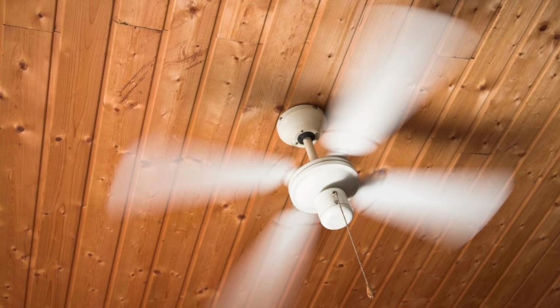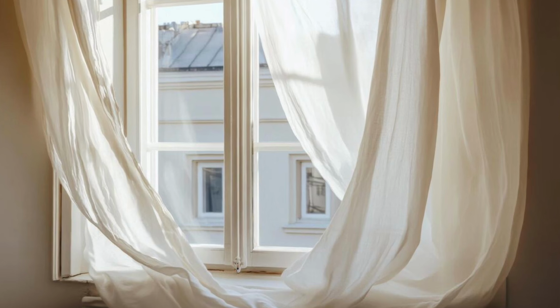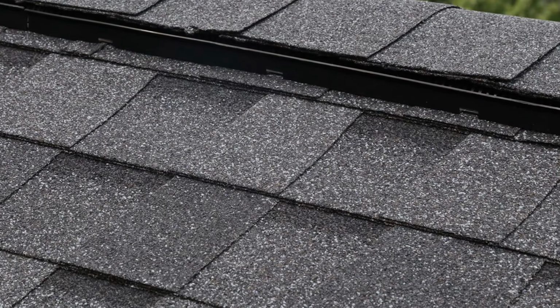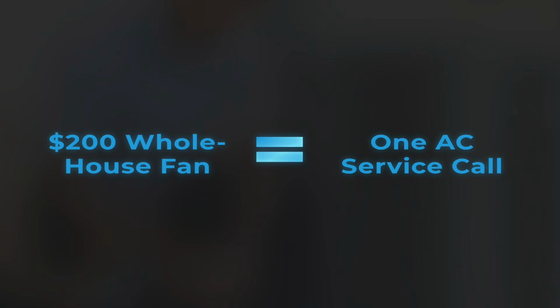That evening you do it again. For the cost of running a couple of light bulbs, you are cooling the same house that cost your neighbor $300 a month. Your compressor is resting. Your roof is lasting longer. Your air is cleaner. And the fan that makes all of that happen costs less than a single service call on the machine it is quietly replacing.